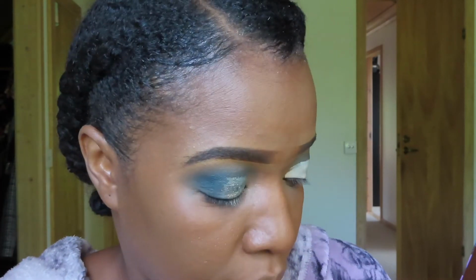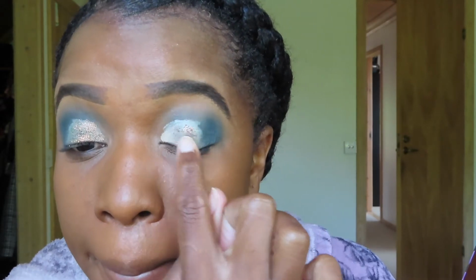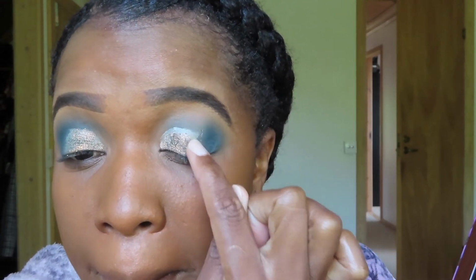So I'm just going ahead and I'm just using my finger to just press that onto the concealer. As I said, I should have used a glitter glue or an eyeshadow underneath, but it seems to be working and I'm quite happy with the results.